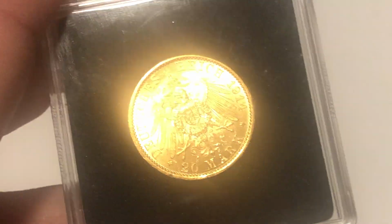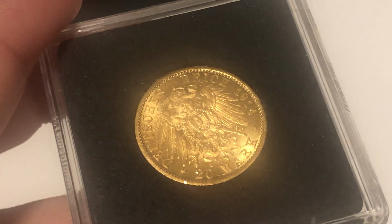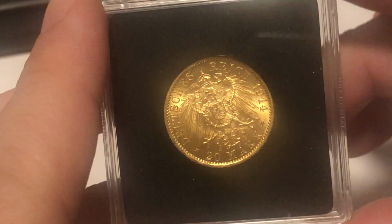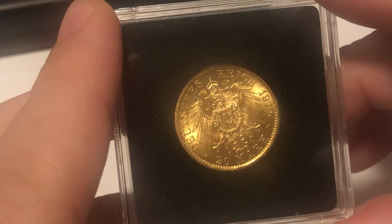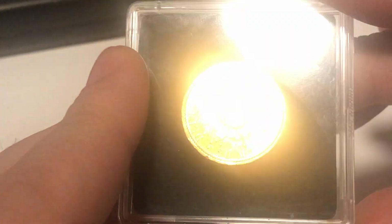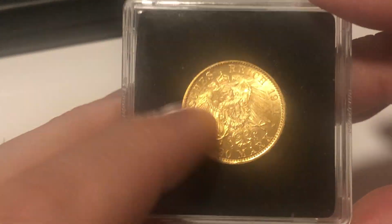Right, next coin. This coin is an absolute banger. It is awesome. This is a 20 mark gold coin. Look at the luster on that. Not only is it a 20 mark gold coin, it's a 2-year type coin. Don't see many of these around. I have spoken to another dealer about pricing. He said to me, price it around 490 to 500, which if I can get that out of it, I'm more than happy.